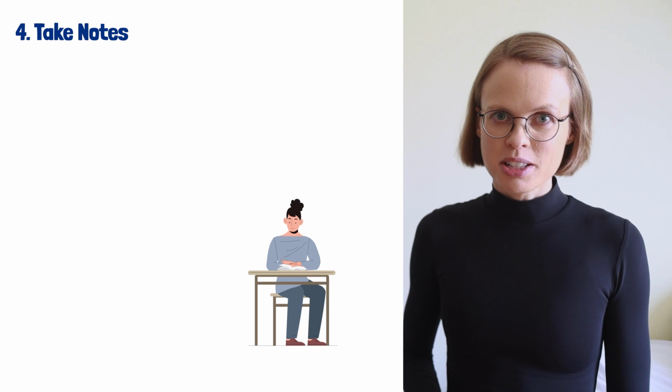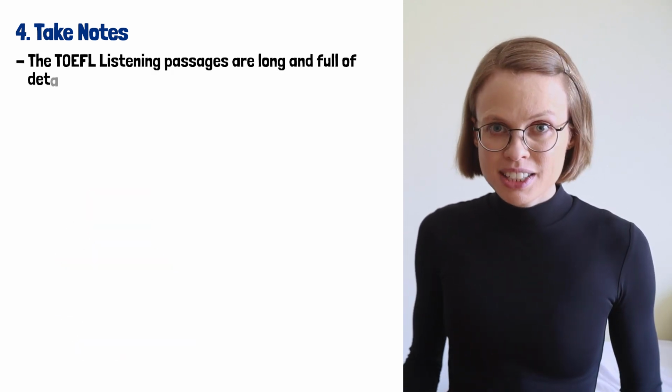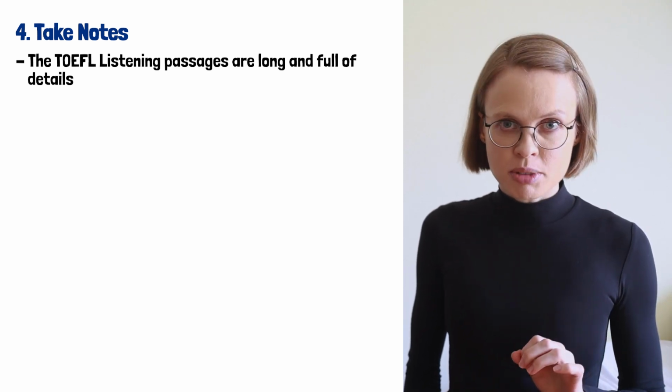Let's check out tip number 4. Take notes. Some students hate taking notes because they say they can't focus on the text that way. Well, I strongly urge you to take notes. The TOEFL listening passages are long and full of details. It's really hard to remember them all, even if you're a native speaker who knows the subject.